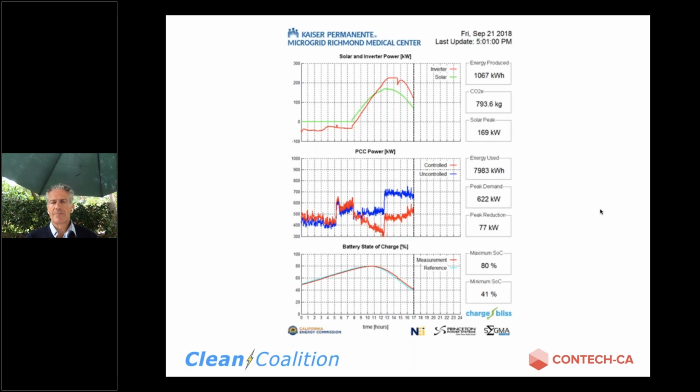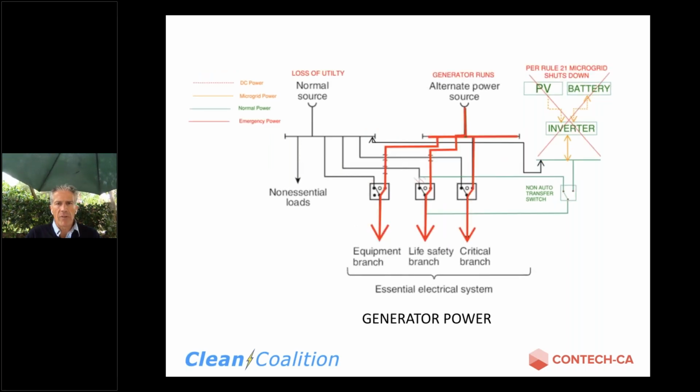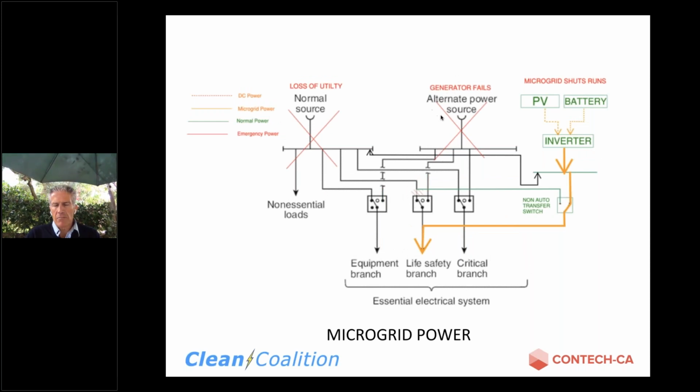Excellent. And also from Craig, we have another question. Can the solar plus battery keep the diesel generator off unless the minimum SOC is reached on the battery? If yes, has there been analysis for how much the diesel fuel can be extended? Gosh, that's a good question. On the Kaiser Richmond project, the codes don't allow the microgrid to provide emergency power backup. The only way we can do that is in the event of a failure of the diesel generator that runs out of fuel.